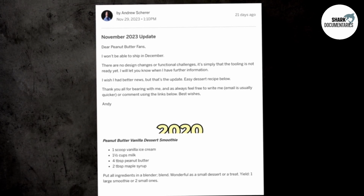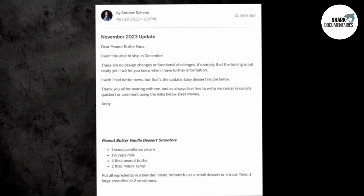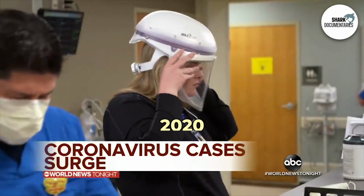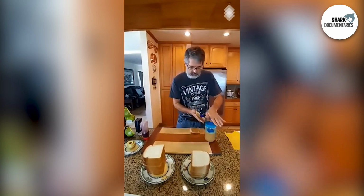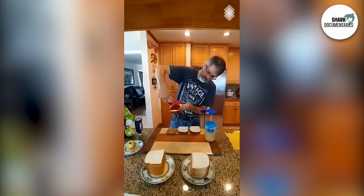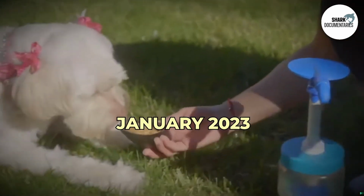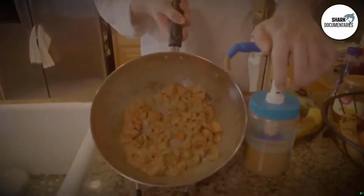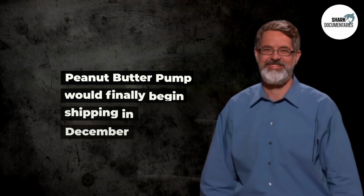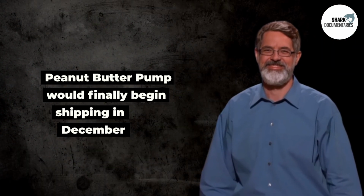The company seems to have had a lot of problems with tooling and suppliers, and of course the global pandemic in 2020 didn't really help production. Andy went to put his invention into an extended testing process, spending most of 2022 trying to tweak the pump's designs. By January 2023, Andy landed a business partner, and reports surfaced of the company returning to restructure and redesign the product. Anyone who was waiting for this product to hit the market got the best piece of news so far in September 2023, when Andy announced that the peanut butter pump would finally begin shipping in December.